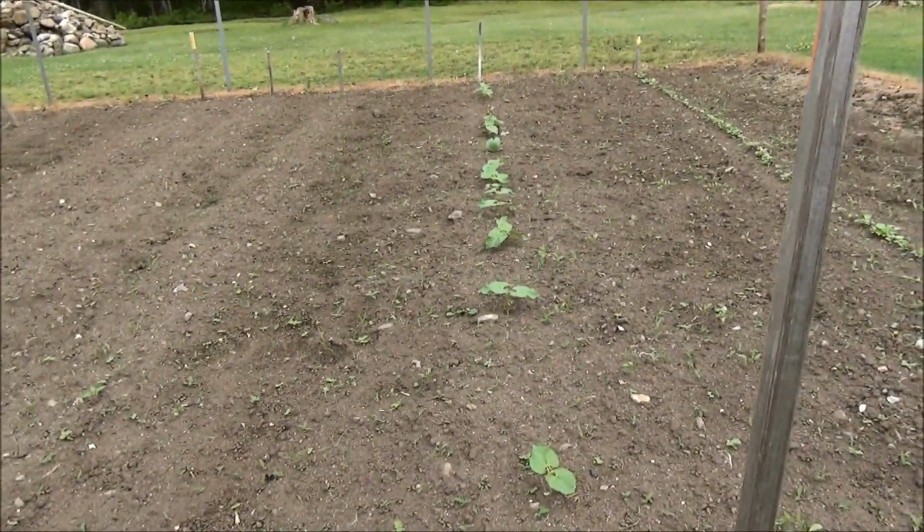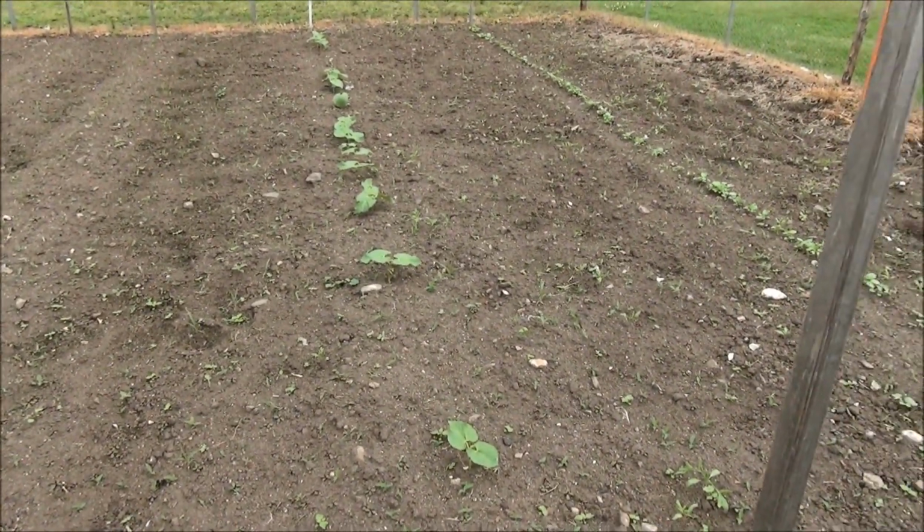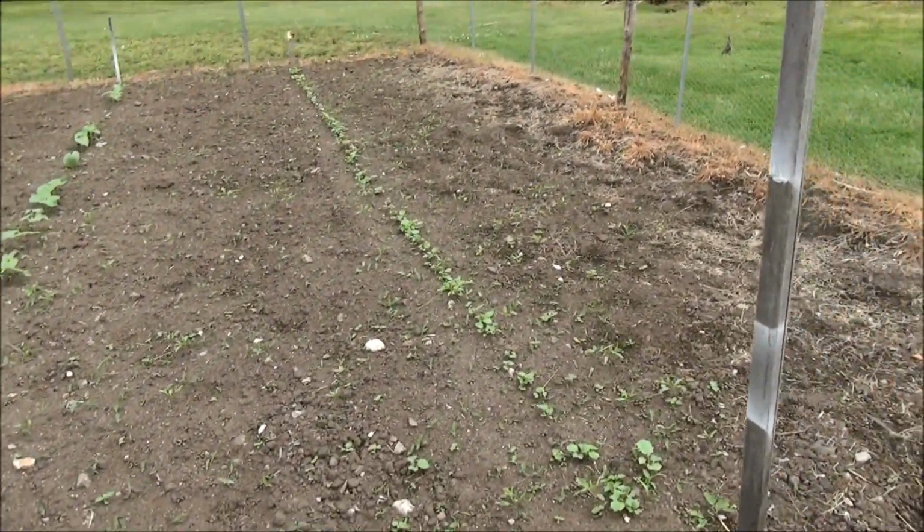Yellow beans, same thing. I got some gaps in the germination. I don't know what happened. And then the rutabaga, they're coming up crazy.